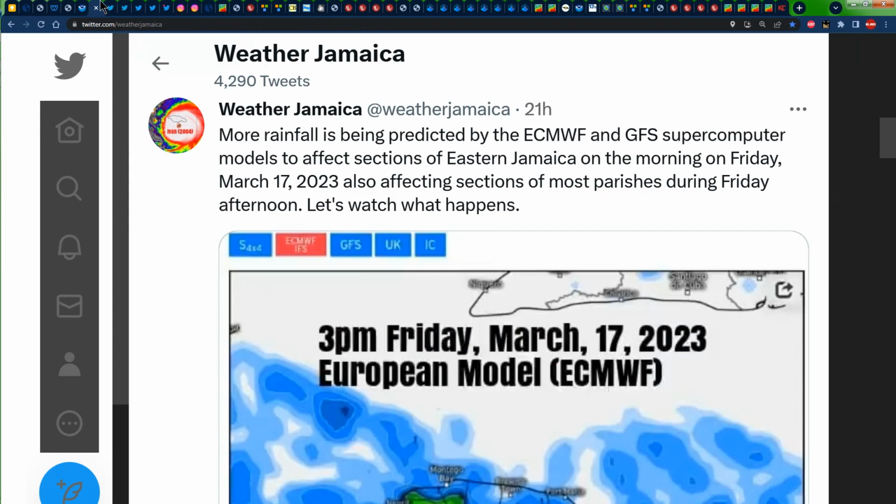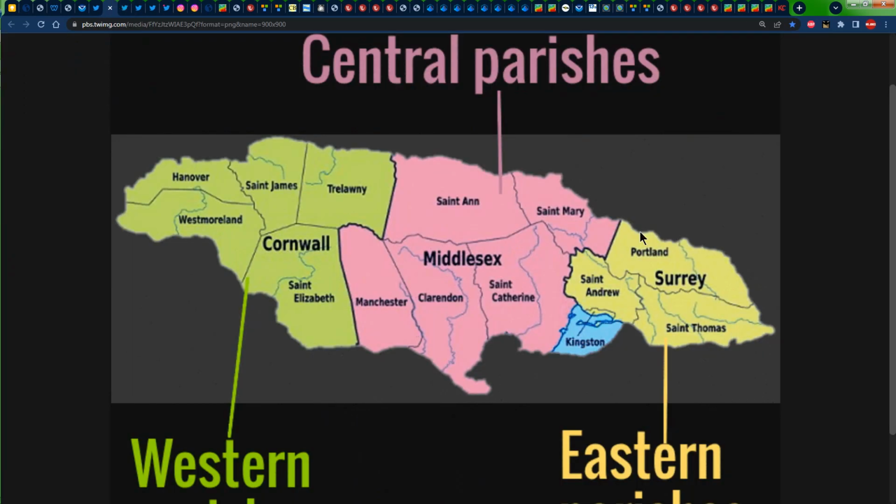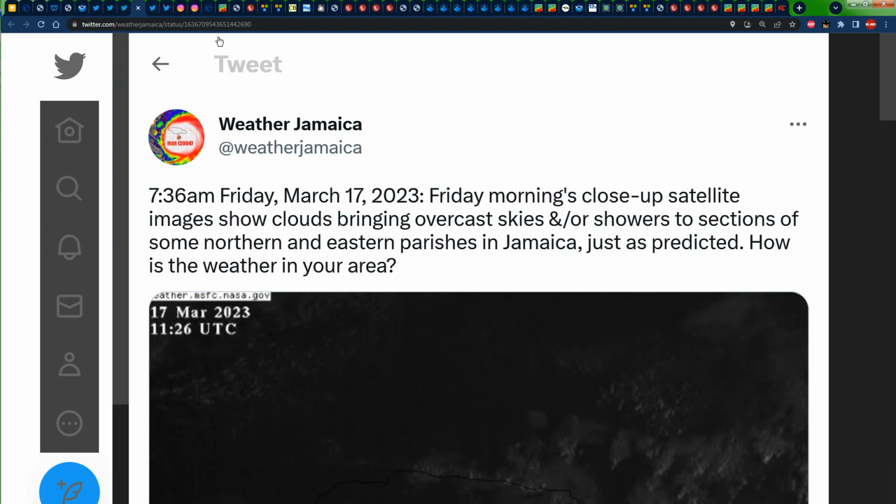Let's focus our attention on the prediction that was made yesterday for today's weather. It was stated in yesterday's post that we would have received some amount of rainfall across sections of eastern Jamaica in the morning, then spilling into sections of central and western Jamaica, both on the northern and southern coast, during the afternoon hours. And what ended up happening?